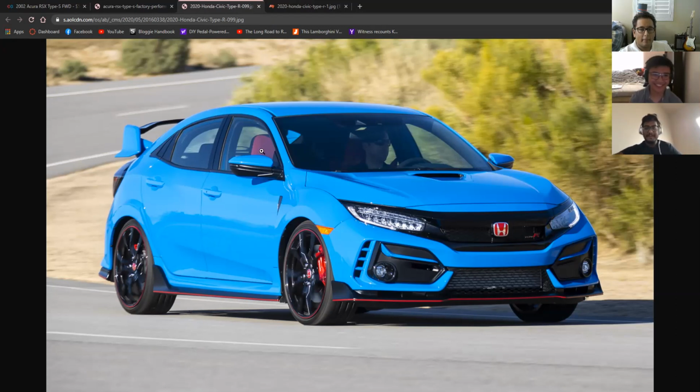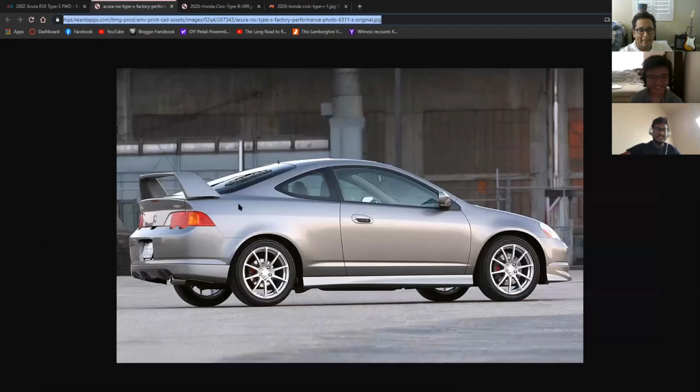All right. 7K pick. I actually stayed within the rules this time. I didn't cheat. I cheated last time. But we got to stick with Honda. Honda makes some of the best hot hatches. How is this not one? The Acura RSX Type S.